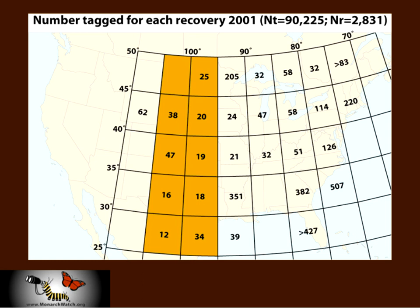I think this is another interesting map of the number of monarchs that need to be tagged for recovery from that area. This is data from 2001. Not surprisingly, 1 out of 12 and 1 out of 34 monarchs in these two regions will be recovered in Mexico. All things considered, those are pretty good odds. In the northern part of Minnesota, that number is 1 in 205. What is that? 0.5%, I think.